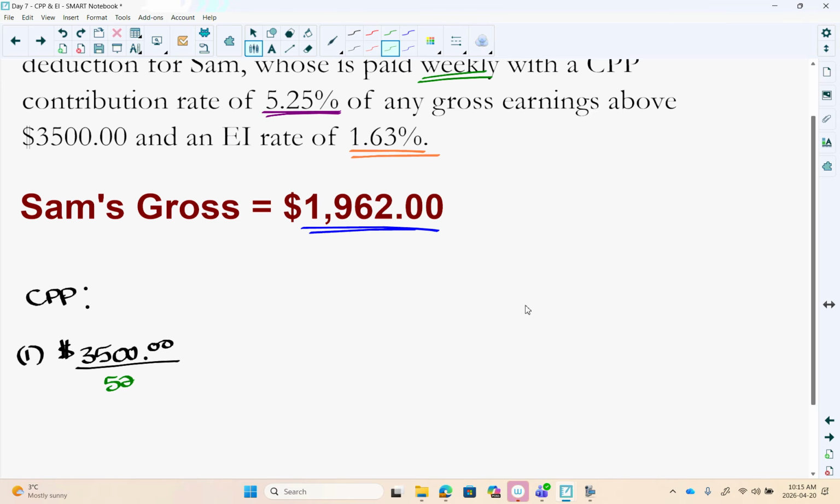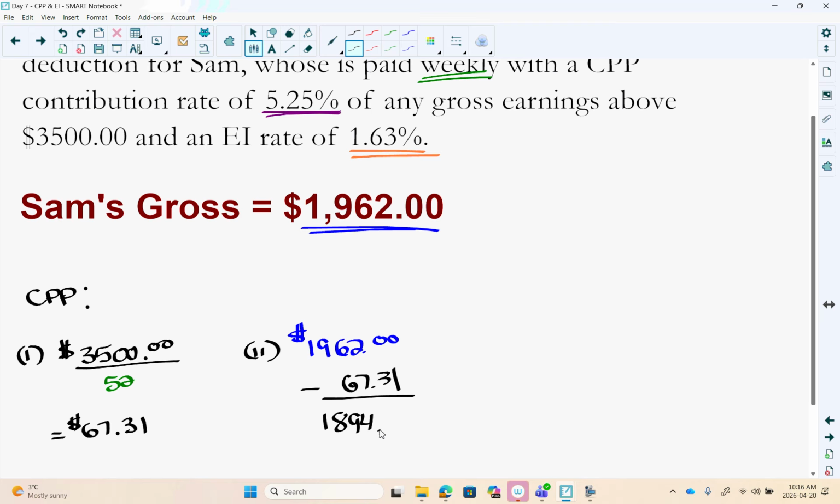Do you remember what 3,500 divided by 52 was? 67.31. Do you remember what I do with the $67.31? I subtract it from what? The gross earnings. Thank you. 1962 minus 67.31. That leaves $1,894.69.